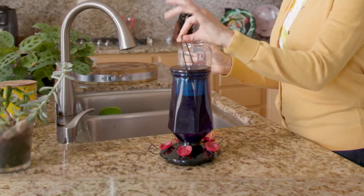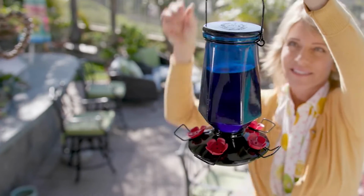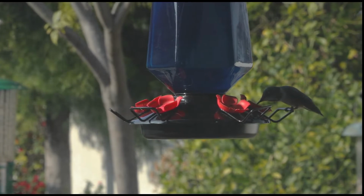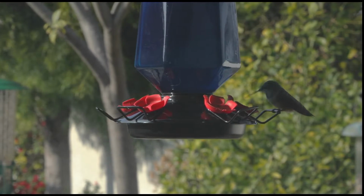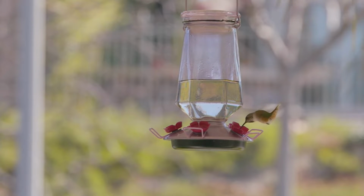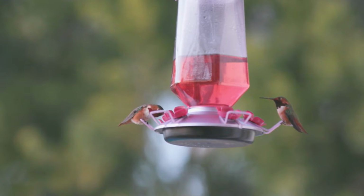Sean, why are the flowers down there red? Well, hummingbirds are drawn to color. Okay. So most of the flowers that they feed from are really bright colored flowers. So that's why all of the hummingbird feeders, even though the colors may be your ocean blue or the seafoam green, have that red hollyhock flower because that's what they're drawn to most.